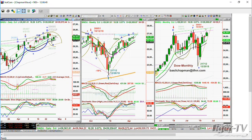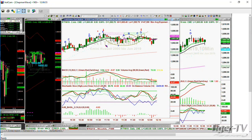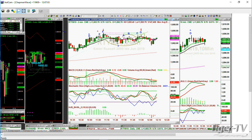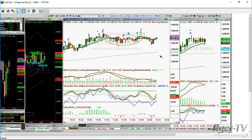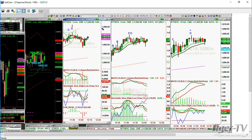Actually, the best way to show this is, look. Look at this. This is the RTY M19, the futures. This is the two-minute chart in the futures. Look at this range. It's just been a tiny little range up and down. Actually, I shouldn't say tiny range in price. The price has actually been quite good. But once it established the big up move, it's just been kind of stuck there, up and down and up and down.